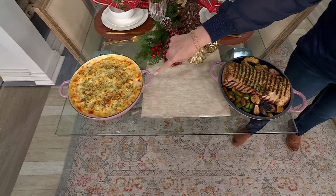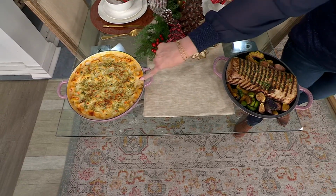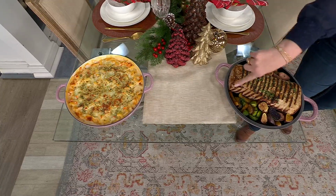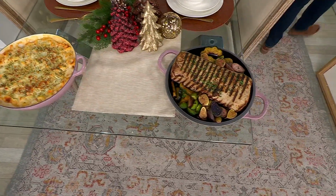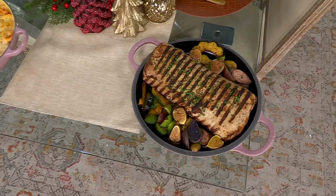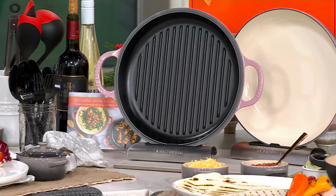You're getting a 3.5-quart cast iron braiser with a grill pan lid. Notice you've got two different interiors, that sand enamel. You've got a grill pan with that black enamel on the inside, so you get those great grill marks. But if you are making a one-pot meal, if you are making your holiday table more beautiful than ever, well, Le Creuset said, we want to make the holiday a big celebration. So they put together an exclusive offer for us.